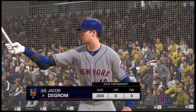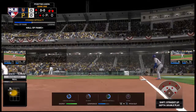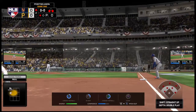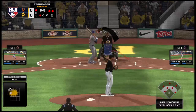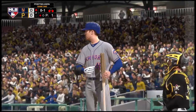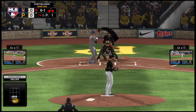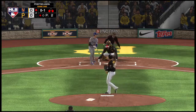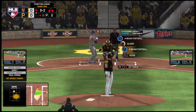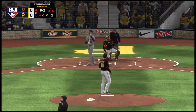Jacob deGrom will be the first to greet him here as he'll do so with runners at the corners and only one out. deGrom. Ready to deliver. Here's the first pitch. Well behind that fastball. It's a swinging strike. Now the 0-1, and it's fouled away. Count remains at 0-2.